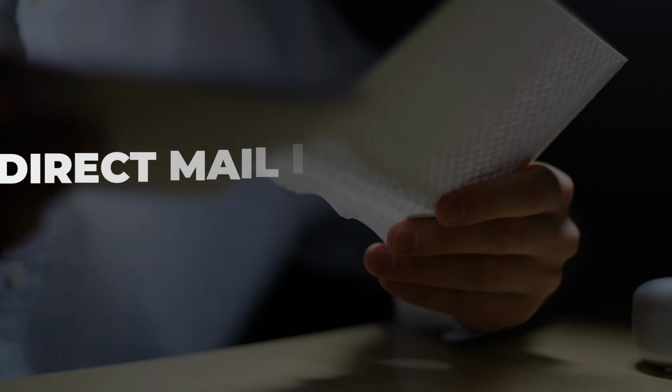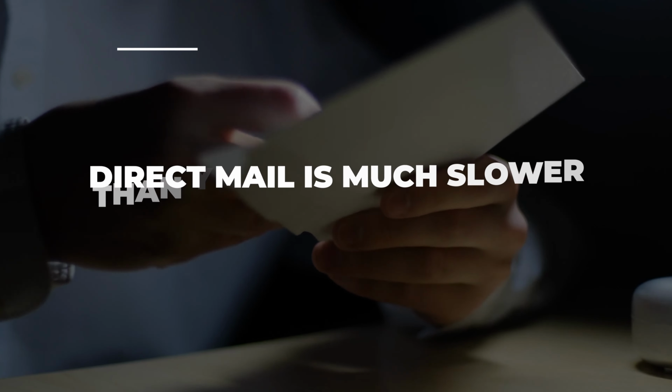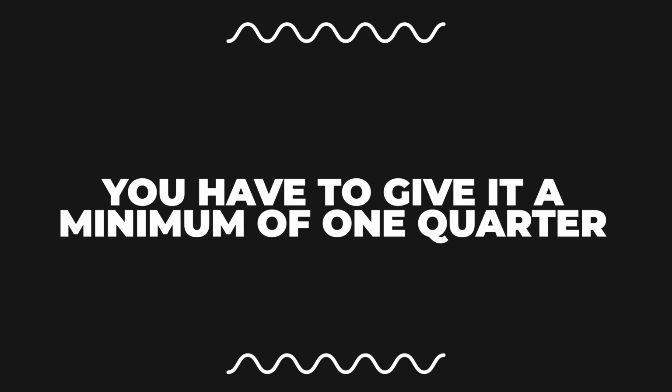Now, I'm going to close this out by letting you know direct mail is much slower than your cold calling or your SMS text blasting. Why? Because it's mail and we don't control it. How do you evaluate a good direct mail campaign? You have to give it a minimum of one quarter. You cannot mail and then expect results to be done in a week. Sometimes I get calls six months later from someone who's put it on their fridge and goes, man, I've been meaning to call you.